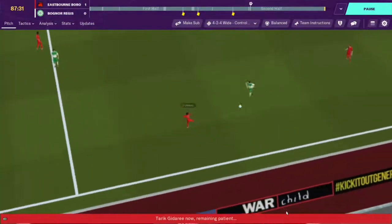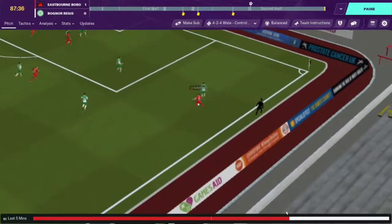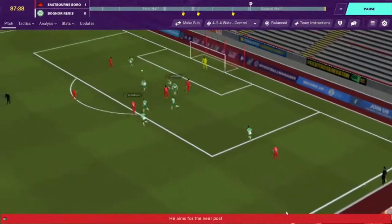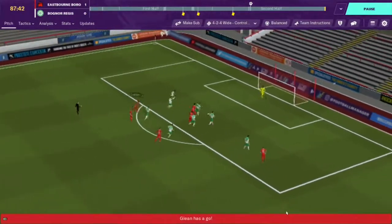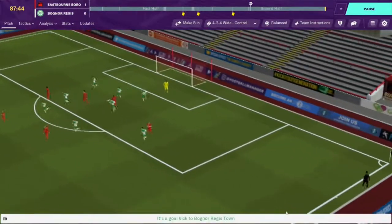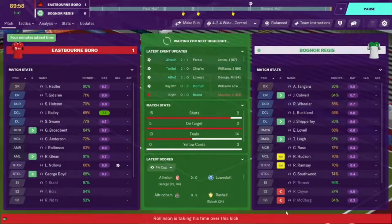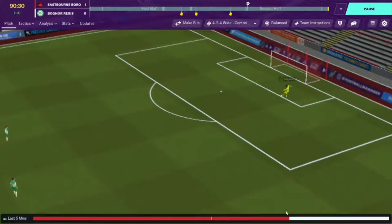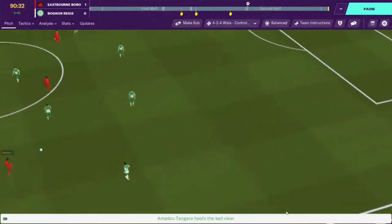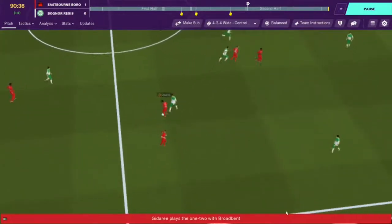Havant beating Worthing 6-1. That's another local derby. There's so many local derbies. Oh, it's just over by Glean. I say about local derbies, but then we've got Blyth versus Braintree. Can't really get much further away than that.